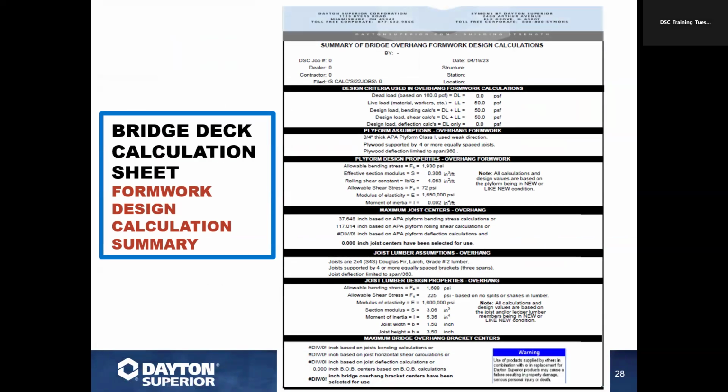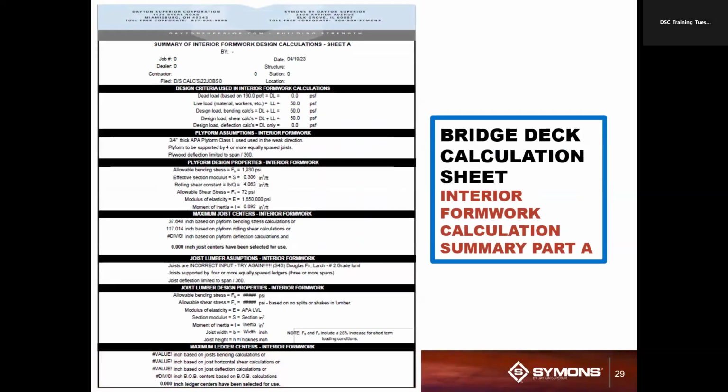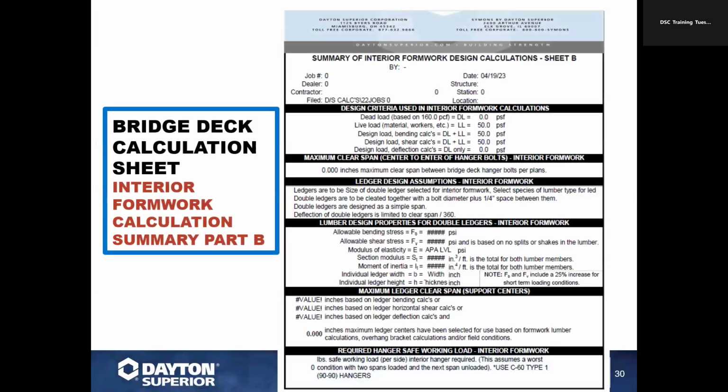Here we also have bridge deck calculation sheets for the interiors. We can calculate all this out for you. For the interior formwork, we will take into consideration the lumber spacing and size, and any of the accompanying information that is required, as far as standardized lumber, live load, design loads, etc. These are all put in place here.